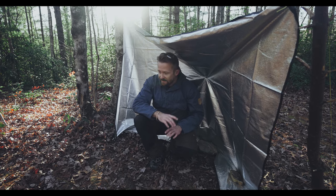Now, with all of this firewood, I have not taken the time to break it up or anything like that. I will simply have to do that throughout the course of the night. It's one of those things. Do you have the time to break it up in a survival situation? No. No, you don't. In most cases, no.